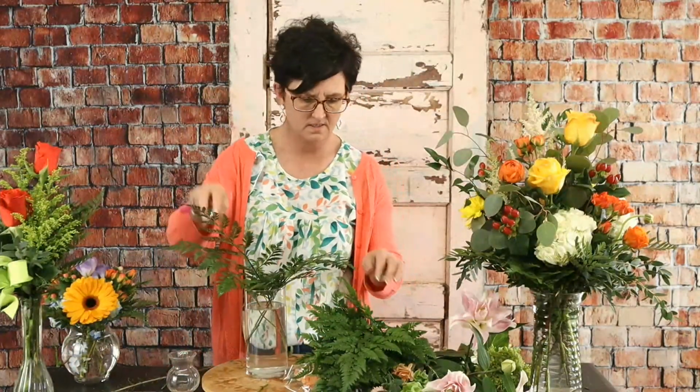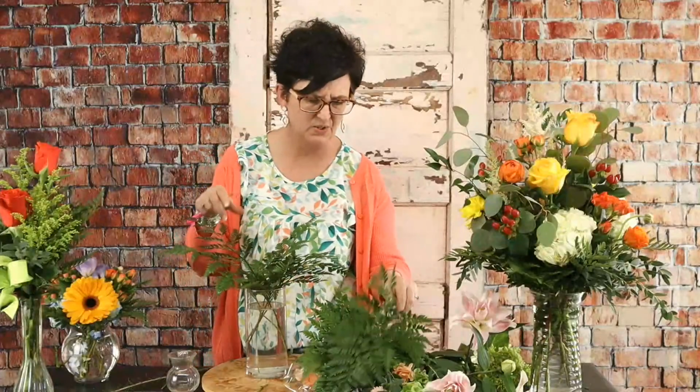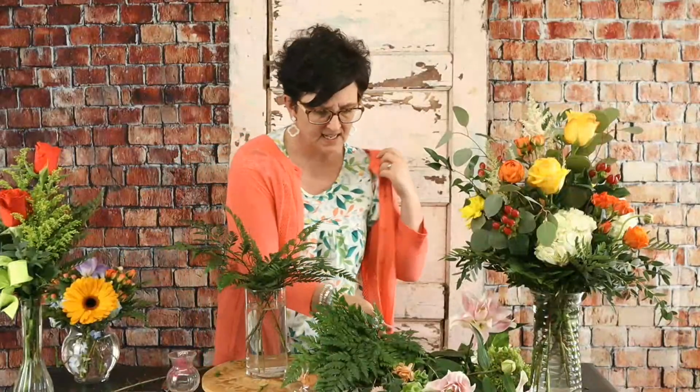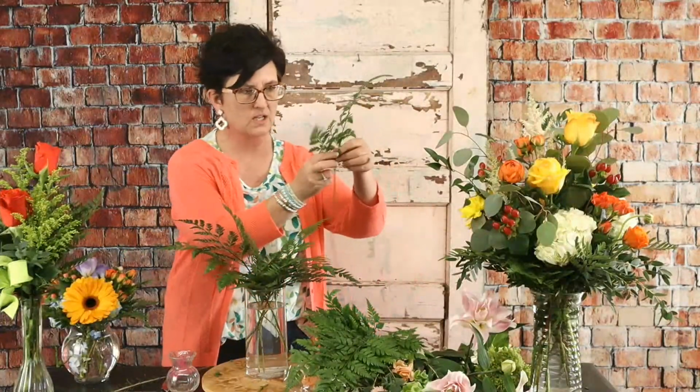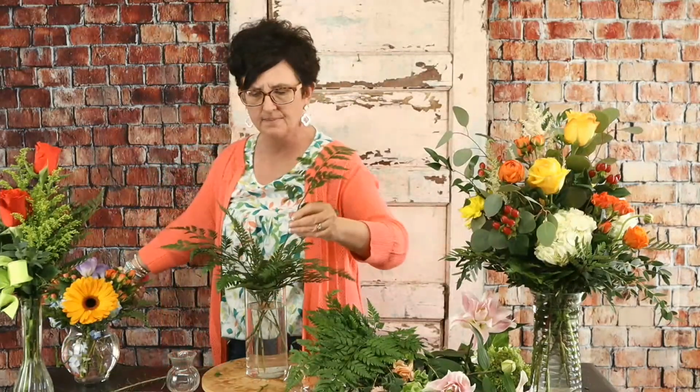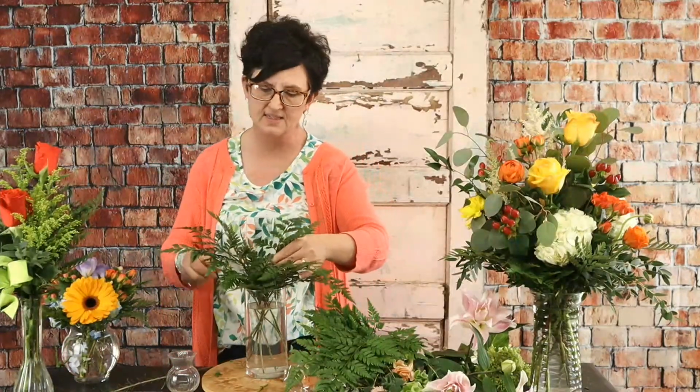Vanessa Ann says, lilies smell so amazing, one of her favorites. They do smell pretty. They really do. Now, these do not have quite the fragrance that oriental lilies do. They do smell pretty, but they're not overwhelming. You know, an oriental lily can get a little loud, a little overwhelming, and these don't. It's just a softer scent, I think.